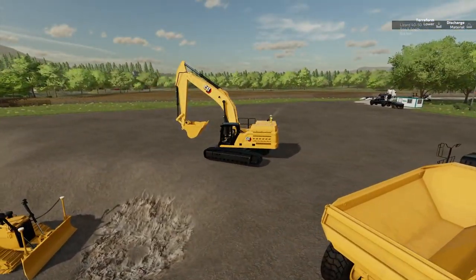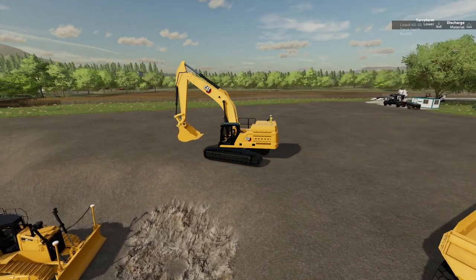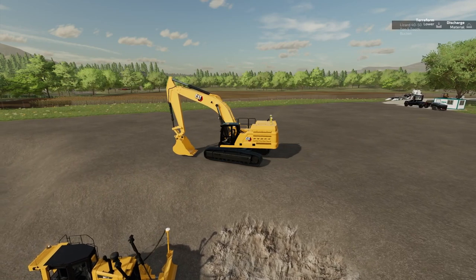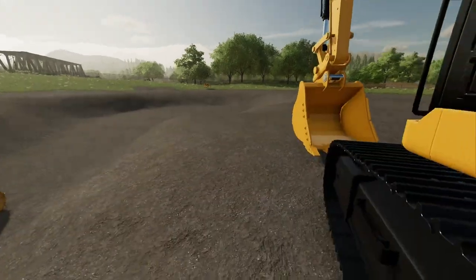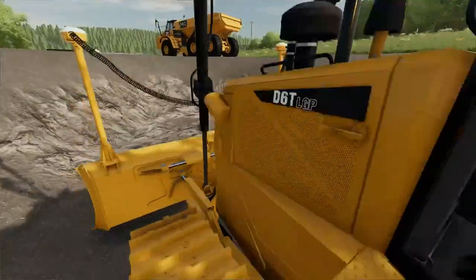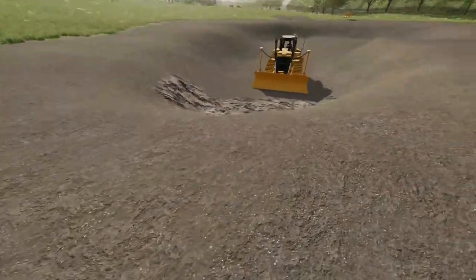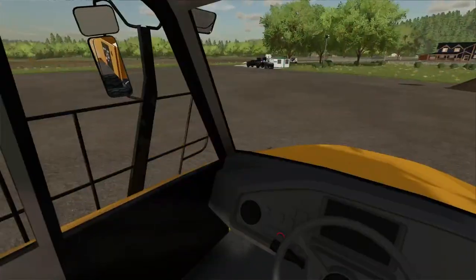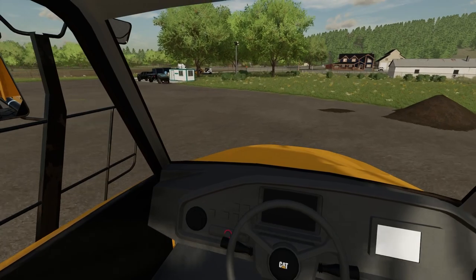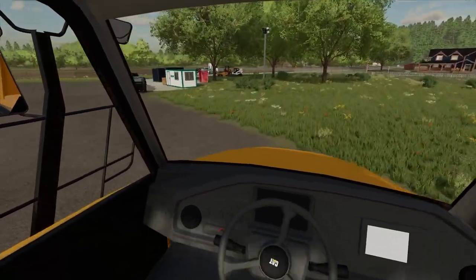That's no good. We might have to put a bit of dirt over the top of it and a bit of clay on it, just to seal it off. Turn this dozer off. Yeah. All right. Well, let's head back to the yard. I'll leave this Moxie over here, and I'll jump in the ute.